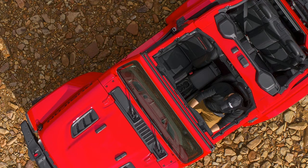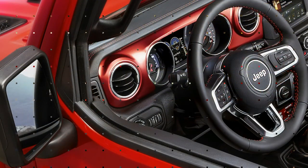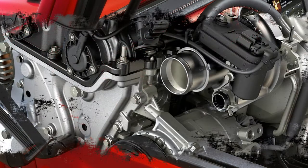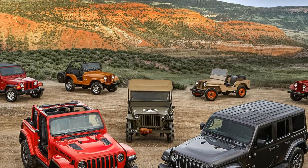A 3.6-liter V6 engine is standard and can be paired to either a 6-speed manual or an 8-speed automatic. An optional 2.0-liter turbo 4 is offered only with the latter, but it features a mild hybrid electrification system that turns off the engine while coasting to save fuel.